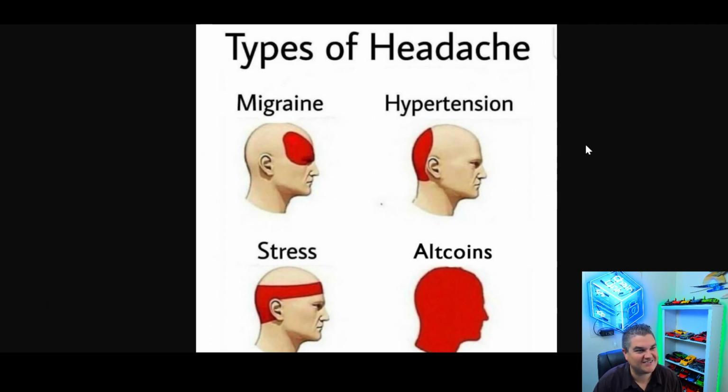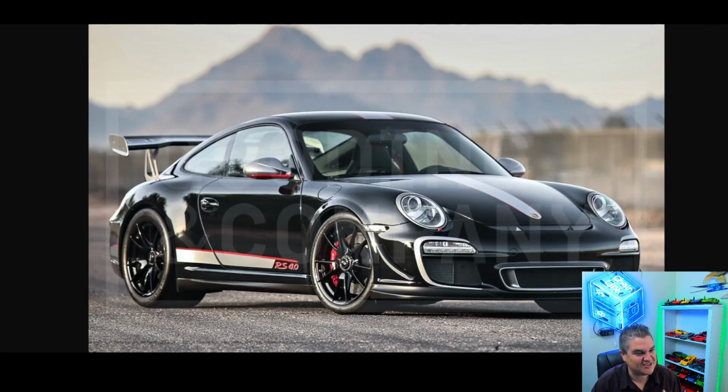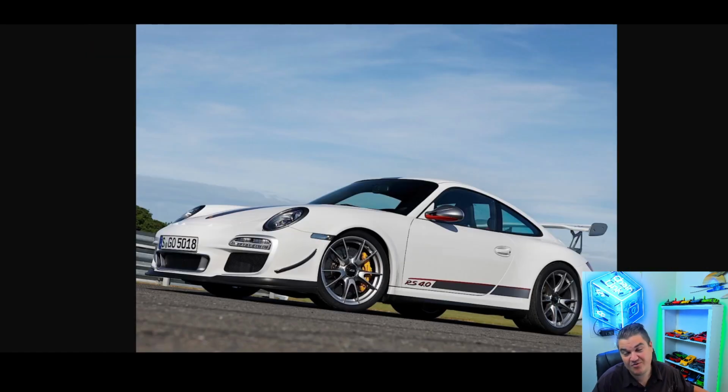Crypto meme of the day. Types of headaches. The worst one. What's the worst one? Altcoins. Pretty good. Cars of the day. Porsche 911 GT3 RS 4.0. We're going to add 47 more letters in there. We got a black one. What if you want white? You can have white too. We got a white one and a black one.